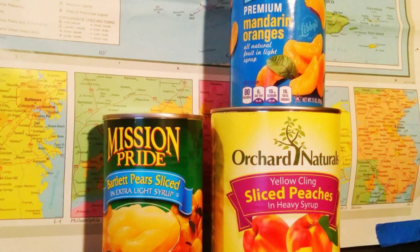Alright, next up we have fruits. Now, canned fruit, I like collecting. You really need fruit in your diet. I'm kind of particular on what type of fruits I like. I do like peaches. I like the mandarins. And my wife, she likes the pears. But, you know, so we do also store up fruits.